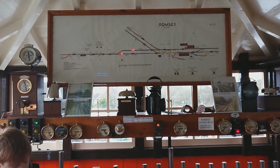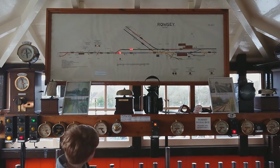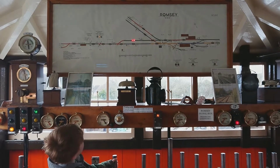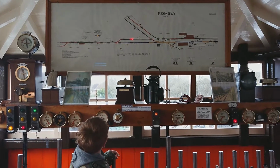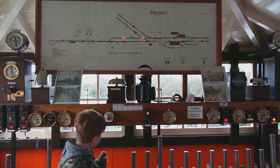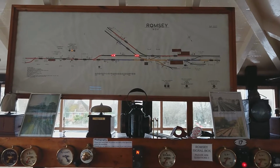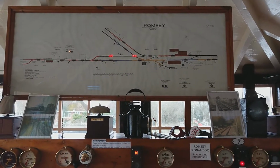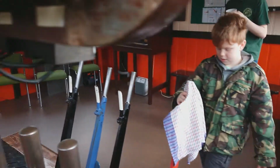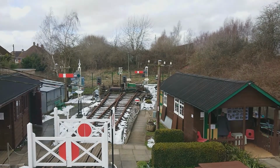Is this the map? Yeah, the map of the area that we can control. And the lights show exactly where the train is on each section. So it's now in the green. And he's just going through those points at J. And when he gets onto that green bit, the bit that says K, you can put number two back now. There we go.